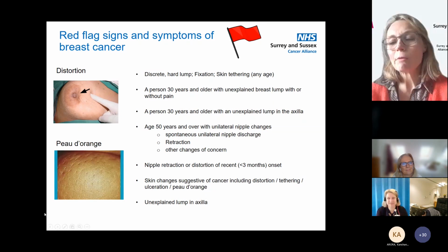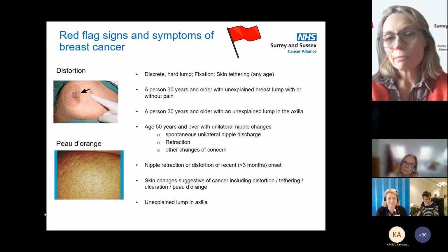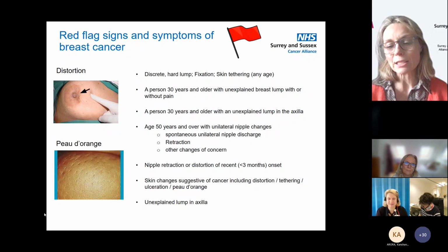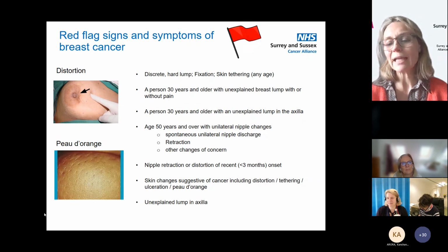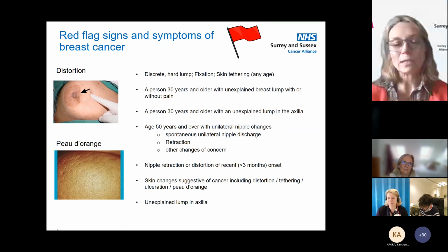Just to give you a reminder of the most important things to look out for, which are breast cancer signs and symptoms. I'm sure most of you are aware of these, but again, some helpful resources to use here. So the distortion, the nipple changes, any tethering, any discrete lumps in the breast, and any lumps in the axilla in a patient over 30 years old. Nipple retraction, again, is really important, particularly unilateral changes, and skin changes such as the peau d'orange demonstrated here are a really important sign.